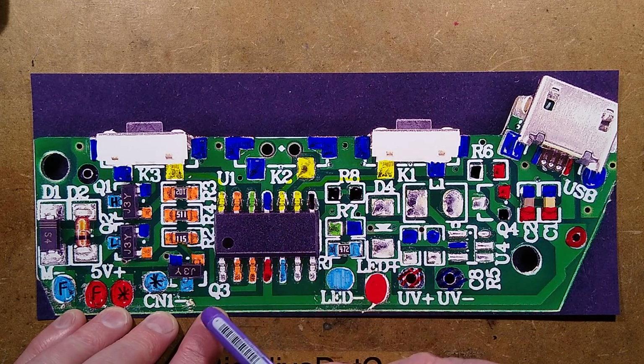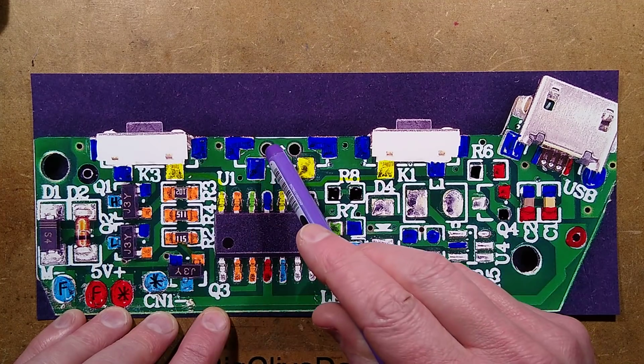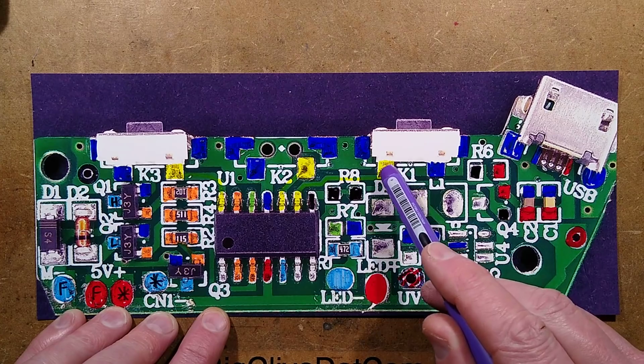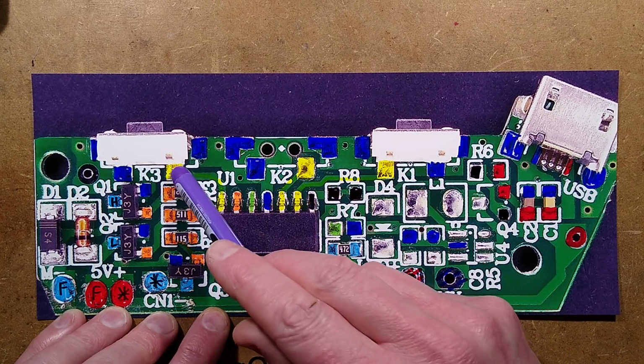Here is a microcontroller and it's got 2 buttons, the position for a third one, and they lead back. I've color-coded it: yellow to this pin, yellow to this pin, yellow to this pin.